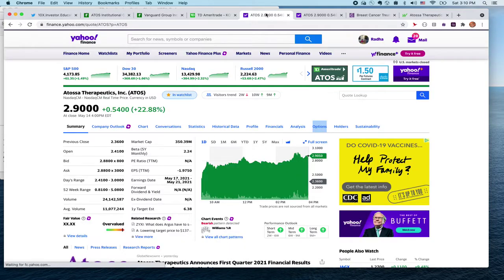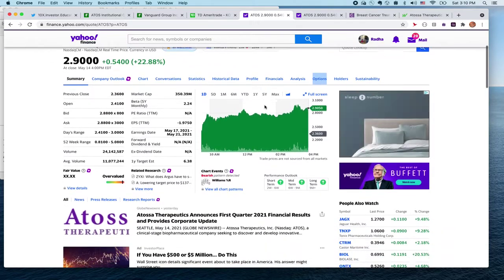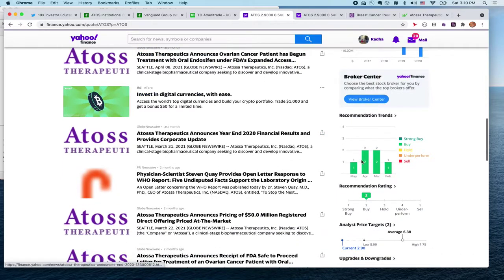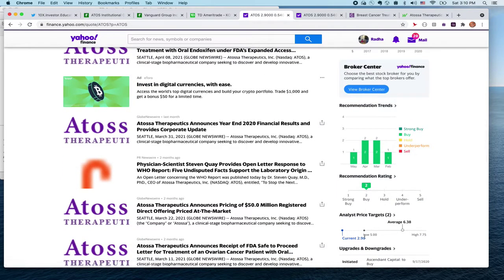So coming back, what are analysts thinking? If you look here, this is rated at 2, which is a buy, not a strong buy. Basically, for small caps, not many analysts cover, so there are only 2 analysts covering. The current price is $2.90. One analyst is saying $5, and another analyst is saying $7.75. So the average is around $6.38.